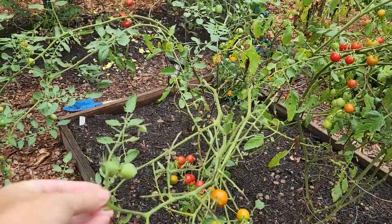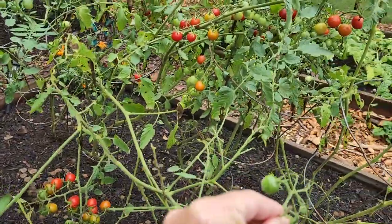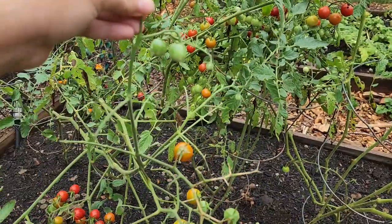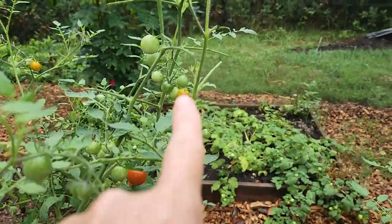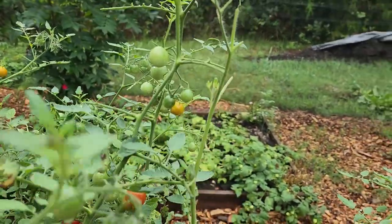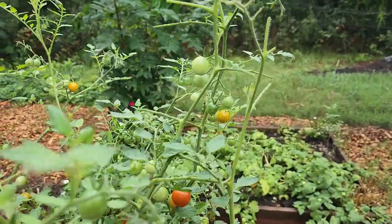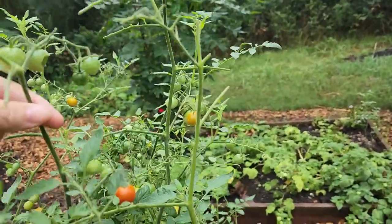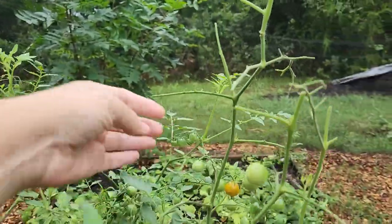I see I have a tomato hornworm. This might be the one that Ryan already found, because he told me there was a hornworm in the garden that he got. Or maybe it's still here because I see more damage up here. Do you guys see him? Is he still here or is this the one Ryan already got? I'll have to ask him which tomato plant it was on.